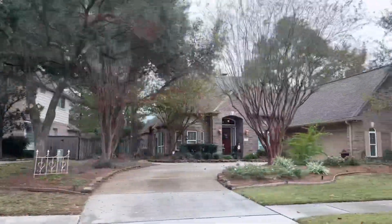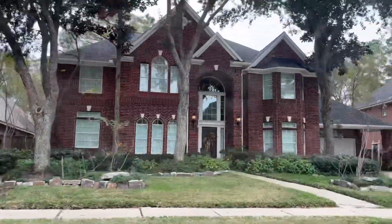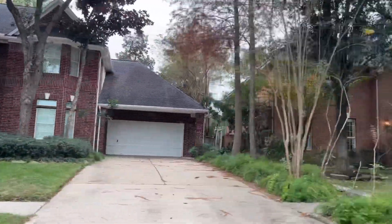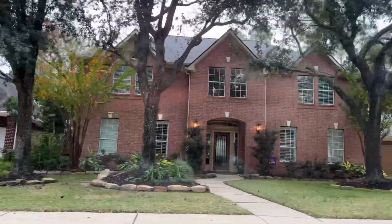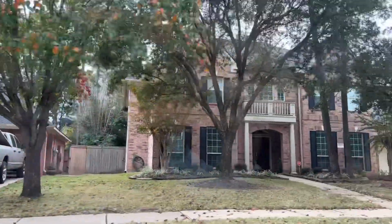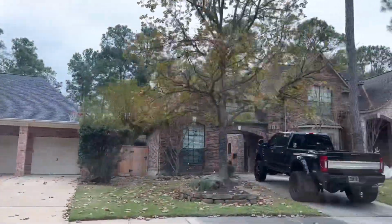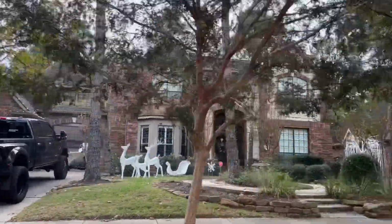So I might pull up some active listings and also show those to y'all when I'm editing. But I don't feel like they're cookie cutter homes at all. And I love the tree growth in this neighborhood. So still lots of character. You know we're in Texas. Look at that dually.